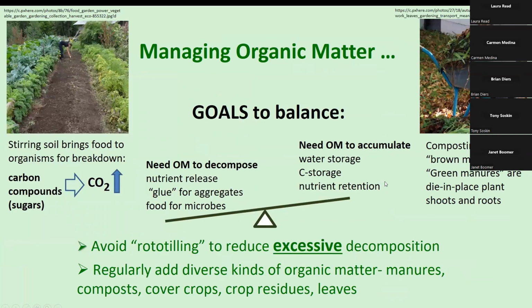So with organic matter, I mentioned before, on one hand, we want organic matter to accumulate. If we have more organic matter in our soil, more carbon in our soil, we're going to be able to store water. We're going to retain water better. It's just such a good thing to have this organic material in our soil. But we also want it to decompose, which means we want it to get eaten. We want it to spin through that soil food web, to release nutrients, to glue those aggregates together, to feed each and every one of those different microbes. So we need to balance that.